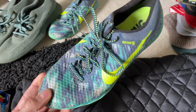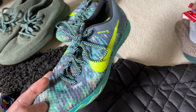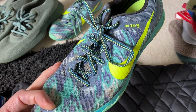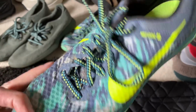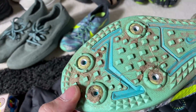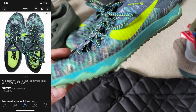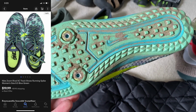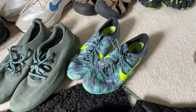Next is a pair of spikes. And I told you in a previous video, I don't usually do spikes. Then I thought about it and it's like, well, Brendan, how are you gonna grow if you don't at least give it a try? So I picked up this pair of Nike Rival XC spikes. They do not have the actual spikes in them, but believe it or not, there's a recent comparable sale for $20 with like $10 in shipping without the spikes as well. Exact same style. So we'll give that a shot.